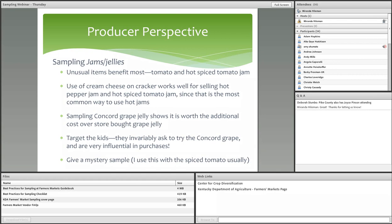We've had a few people that don't like especially the tomato, and we found that with our hot peppers, we put cream cheese on the cracker, just a little bit, and then just a little dab of the jam, and that gives it the taste that people would get because it makes a great appetizer. And of course, the grape jellies cost some more than what you get in the store, but when especially the children taste that grape jelly, they want mom and dad to buy them a jar of grape jelly.